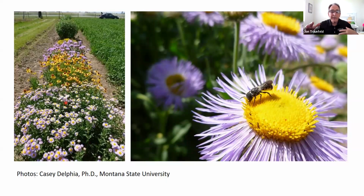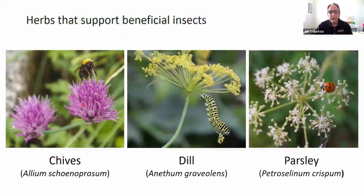I think having a solid border, even if it's only a few feet wide, actually is a little more beneficial than having random flowering plants interspersed through your garden, because you're providing a dense sheltering area for the beneficials. And these are some herb plants that can be very good at attracting pollinators and natural enemies.